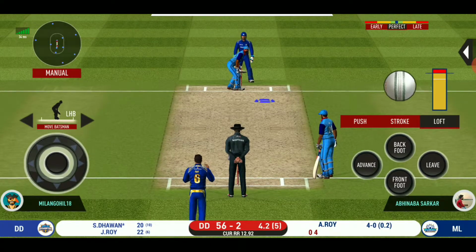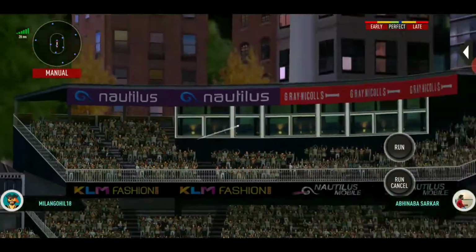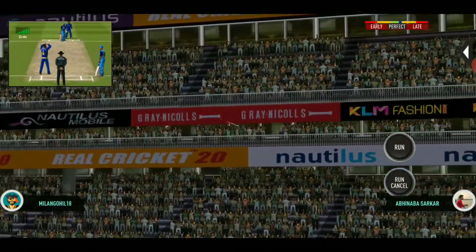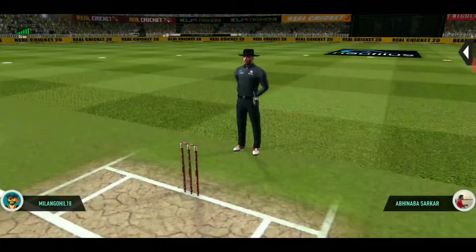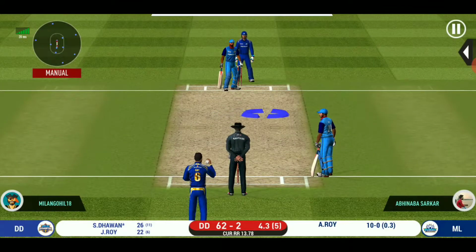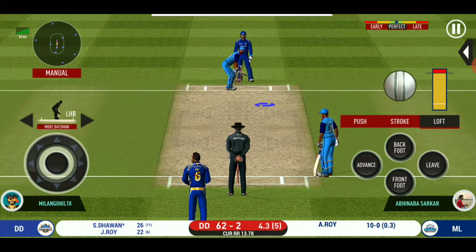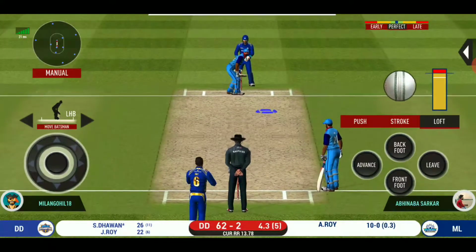We are witnessing a cracker of a game here. Good to see the crowd getting involved. He has hammered that. And that sails into the crowd for a six. Can he get another one? Let's see.